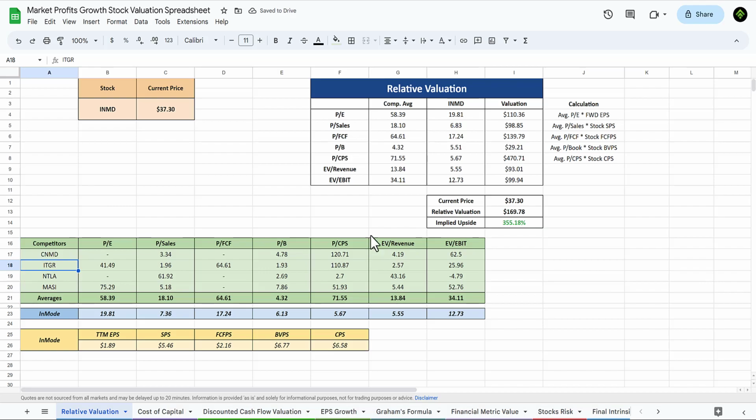So we just take all these different things. You take the averages of the competitors, you compare it to Inmode, and what you get to see, it'll give you these numbers, the cash per share, all the things you need to do for the valuation of this company. And the price to cash per share, it is giving it an insanely high valuation on this. So this is something to be concerned about, just keep wary of. Maybe you don't actually want to keep that in.